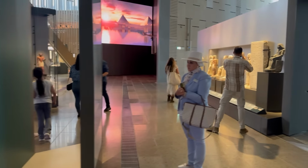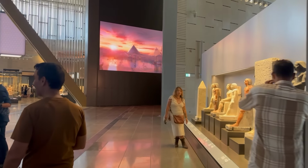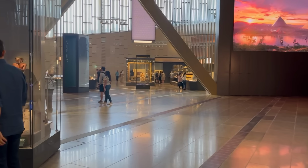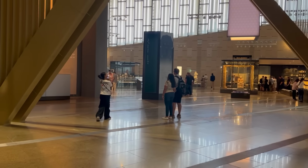So now we've finished up the first gallery. We're going to walk to gallery number 2. This is one of the galleries that's parallel to gallery 1. So that means it's going to be on a different theme, but it's going to stick to that same time period of ancient Egyptian history.